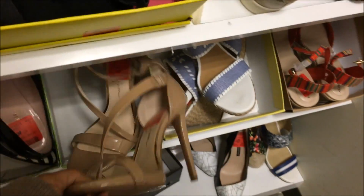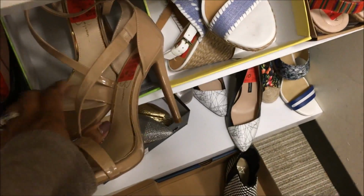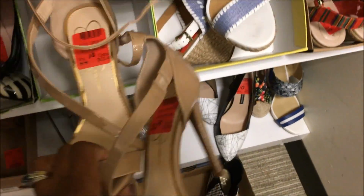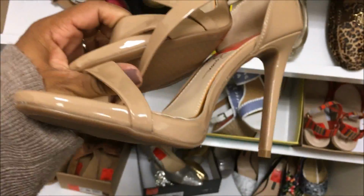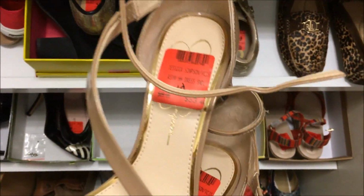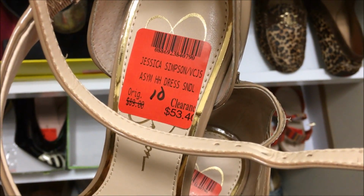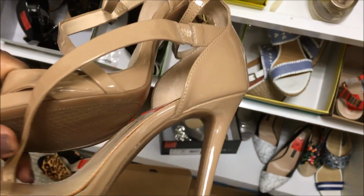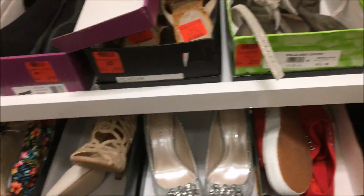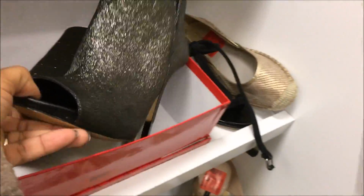I really loved these. I'm going home to South Florida, and so these would be perfect for a night on the town with my girls. And these are $53.40 and an extra $40 off. But a nude shoe, I still am going to try it on. So yeah, they have a bunch of beautiful shoes. Look at this. Ugh, look at that heel.